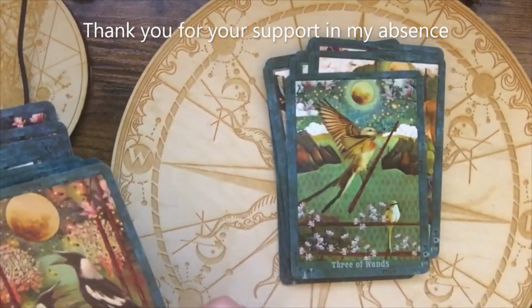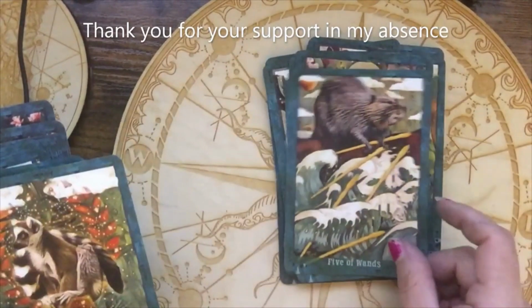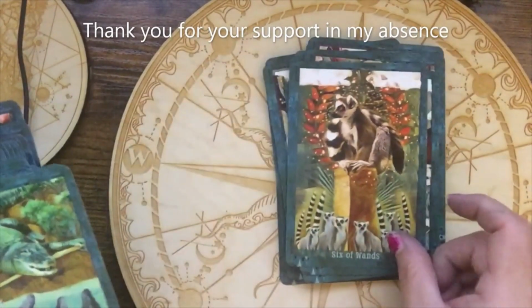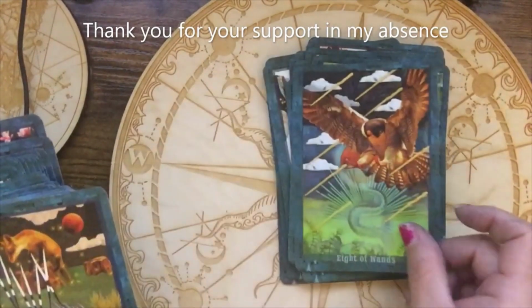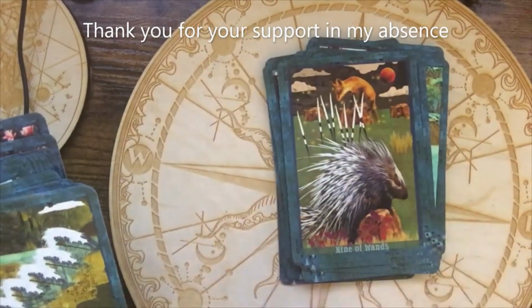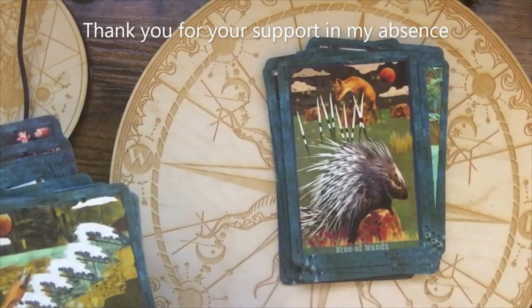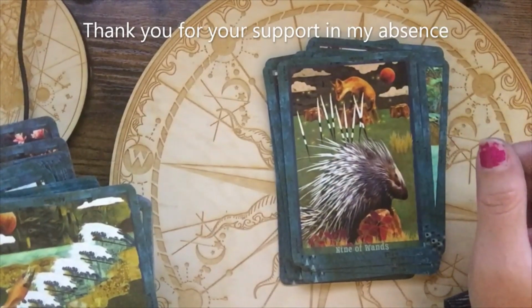The Three of Wands. Four of Wands. Five of Wands. Six of Wands. Seven of Wands. Love this. Eight of Wands. Look at this porcupine. Nine of Wands. I love it. It's prickly. This is the anxiety.